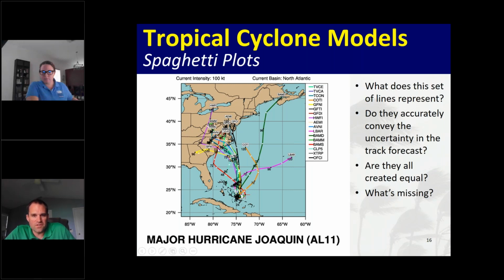You don't really know if these models actually are conveying the true uncertainty in the track forecast. You may not know that some of these models are not ones that we actually use to make a forecast and aren't any good. Some of the best performing models may not be on these publicly available model plots as well, guidance that we have when we're making the forecast at NHC.